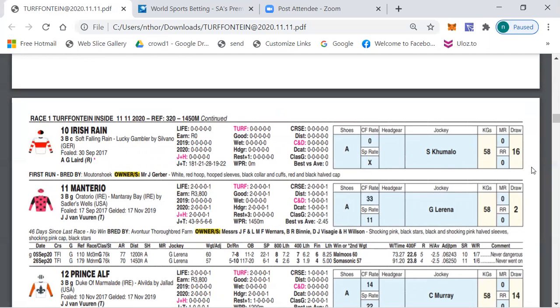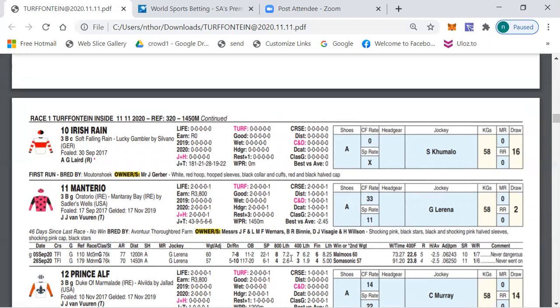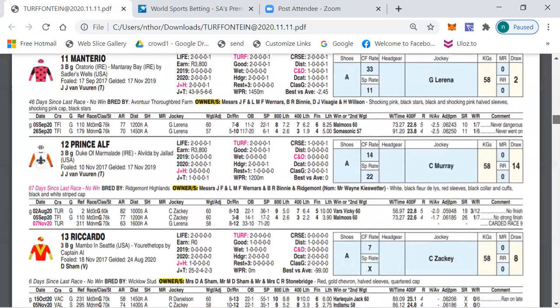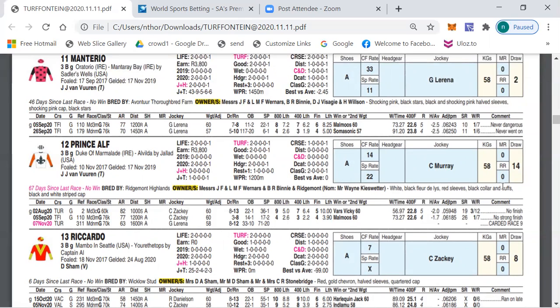But unfortunately, drawn 16. Here we have the favorite Monterio, has had two runs, six lengths and five lengths behind. Drawn 2. I must say not impressive form, but against this field, probably some of the better form in the race, so don't discard. Unfortunately, Prince of Alf ran a very bad race on Saturday, but drawn 14, maybe you want to chuck that in the back end of your quartets.